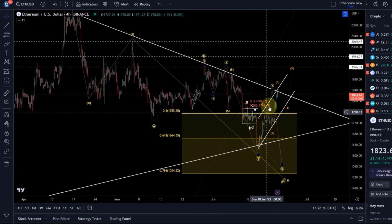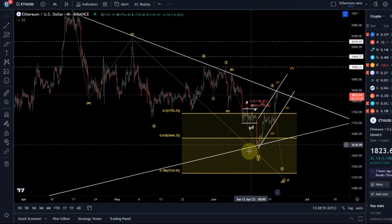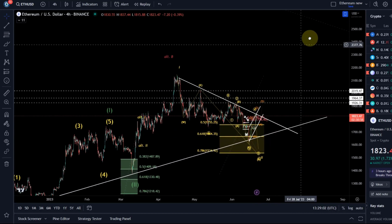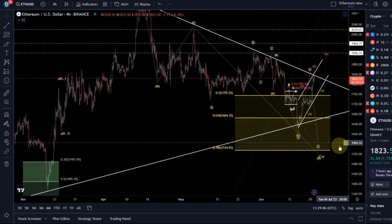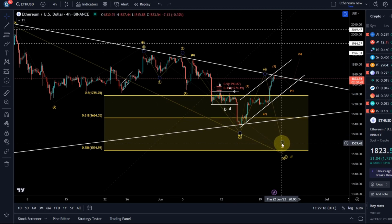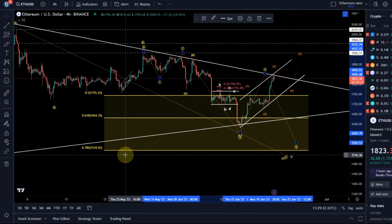So the best I've got here is that Ethereum is moving up in a bullish scenario in a leading diagonal. Overall, the assumption could be that Ethereum is now in a third wave rally, which could take us to $3,000. That is the bullish scenario. But obviously for that to work out, price now must hold the 1715 level, the last swing low. As soon as price breaks below it, it will already have broken below the ascending trend line and most likely will finish off this correction in the 1530, 1540 area.